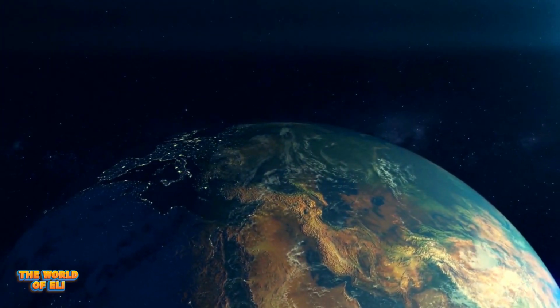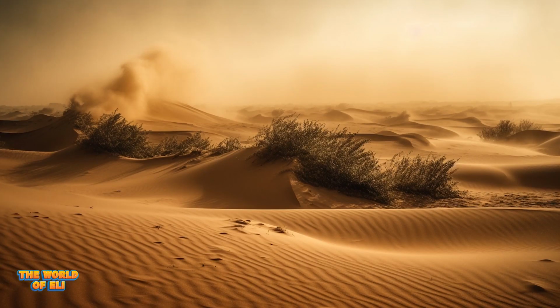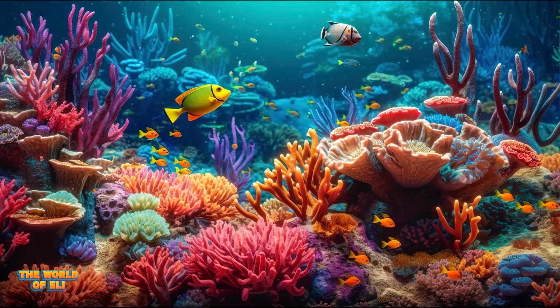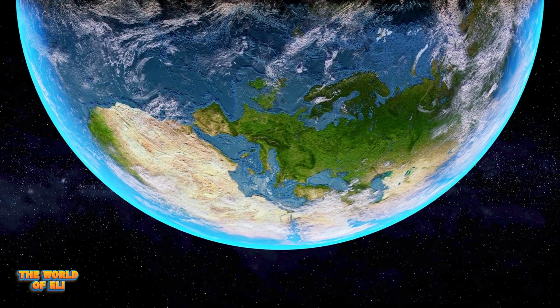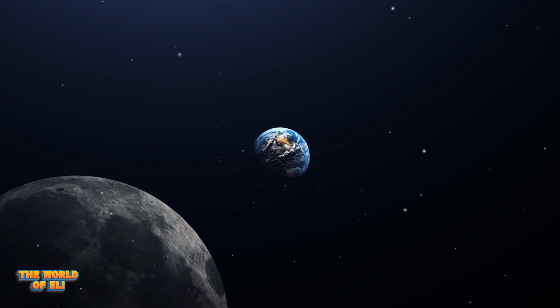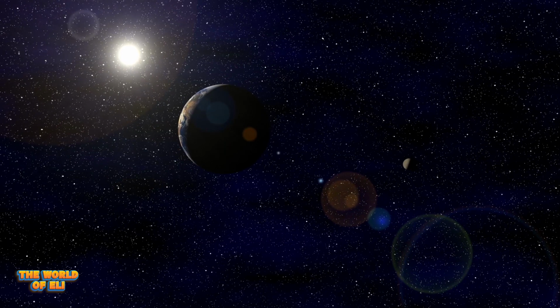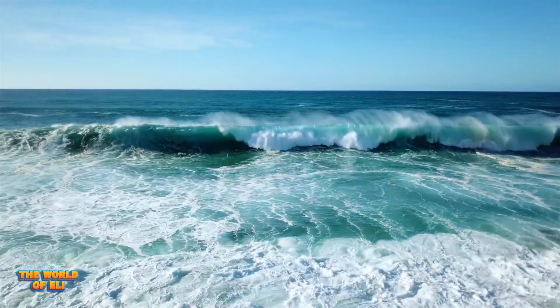Earth hosts an incredibly diverse range of ecosystems, including rainforests, deserts, grasslands, tundras, and coral reefs, among others. Each of these ecosystems supports a unique array of plant and animal species. The Moon is Earth's only natural satellite. It plays a crucial role in stabilizing its axial tilt and creating tidal movements in the oceans.